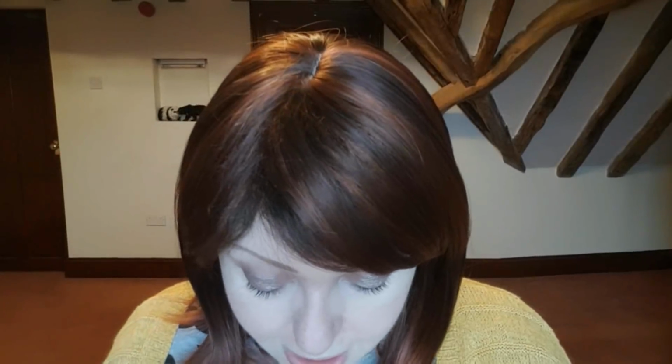I'm just topping this with the shade Transparent, which is this one right here, just to make it a little bit more brown and blend in with the brown I've just put in a bit more.